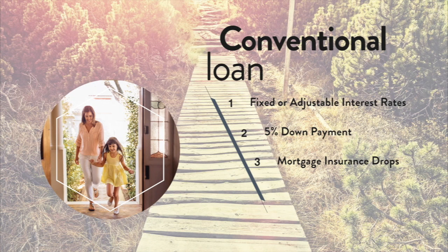If you were so inclined and had the money saved, you could pay 20% down and never have to pay mortgage insurance. In short, conventional loans may cost a little more in the beginning, but in the long run, they can save you thousands of dollars compared to other loan programs. Additionally, the seller of your home is allowed to assist in closing costs up to a certain amount.